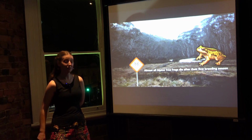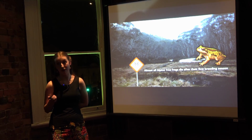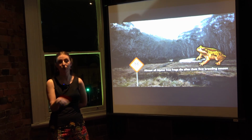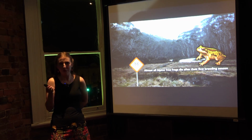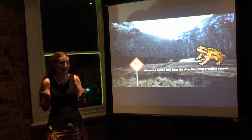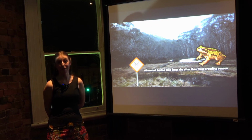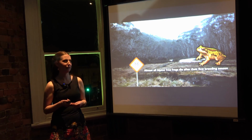Chytrid fungus is so good at killing Alpine Tree Frogs that almost all mature frogs die after their first breeding season. So it's almost a complete population turnover from year to year. So hang on a second. If all the mature frogs are dying, how the heck is this species still going? The Alpine Tree Frogs have figured out a really masterful way of surviving with chytrid fungus, but their methods are very unexpected.